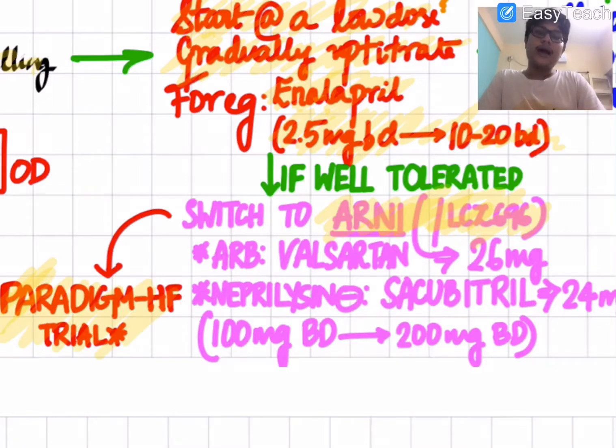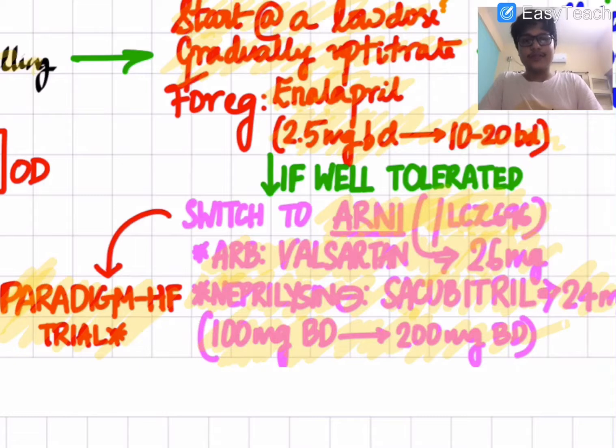What is ARNI? AR stands for an angiotensin receptor, and NI stands for neprilysin inhibition, or a neprilysin inhibitor. So in ARNI, we have an ARB, that is valsartan, and in a 50 milligram tablet there is 26 milligrams of valsartan. And we also have a neprilysin inhibitor, that is sacubitril. And in 50 milligrams of ARNI, we have 24 milligrams of sacubitril. So we give ARNI as 100 milligram BD dosing, which is gradually up titrated to 200 milligrams BD dosing. Okay.